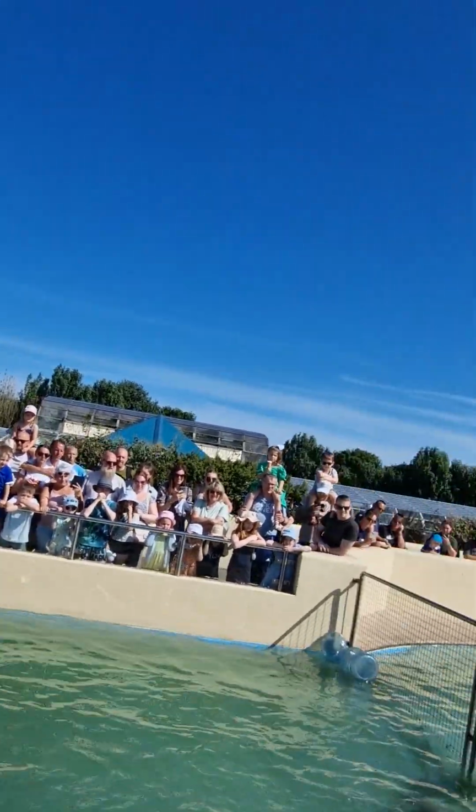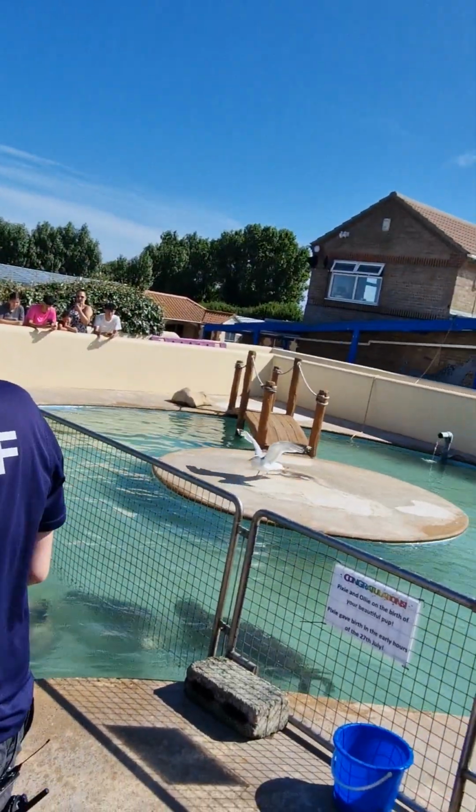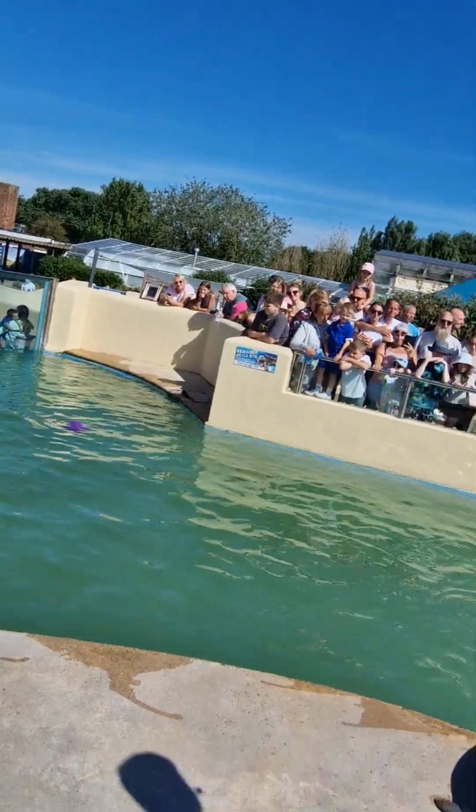Therefore, she is the smallest, but she does also have this lovely light grey fur. And so that's all the seals we have here at the sanctuary.